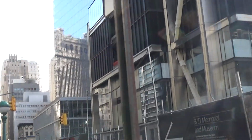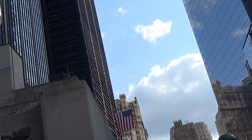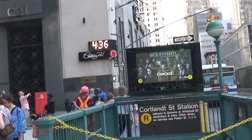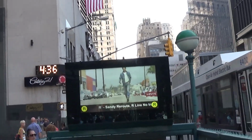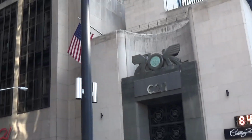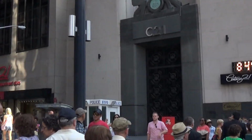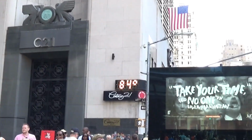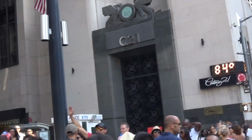Now, what we're seeing right ahead of us is the former U.S. Steel building, and that is Century 21, the store that's right ahead of us. For a lot of people in New York, they just love Century 21, and basically Century 21 is that building, and also 5 stories of the other building. And it is very, very inexpensive. And that's where a lot of tourists love coming and buying at Century 21.